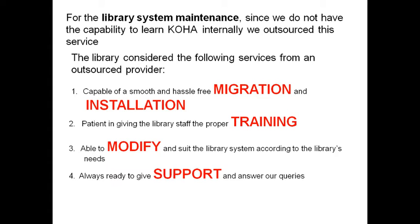So first, we have to be able to migrate from our old library system to Koha, and we must be able to install Koha as smoothly as we can. Because we were given very little time for migrating, we were servicing at the same time we had to migrate. So there was very, very limited time for us to migrate. That group of people must be able to help us migrate and install that system smoothly.